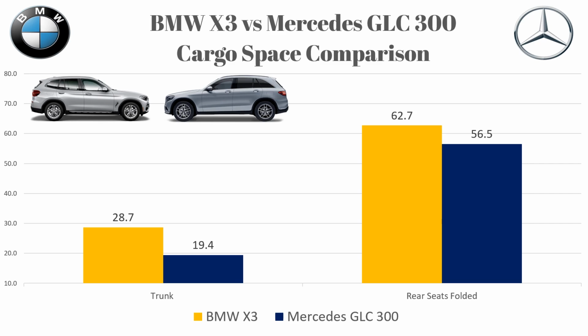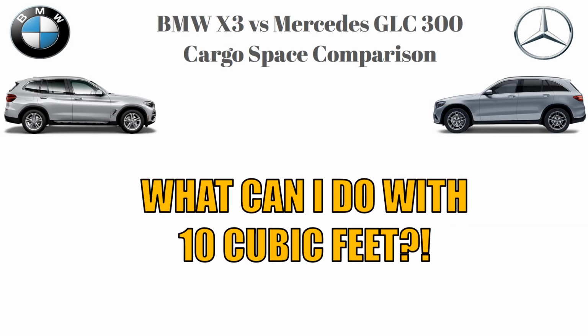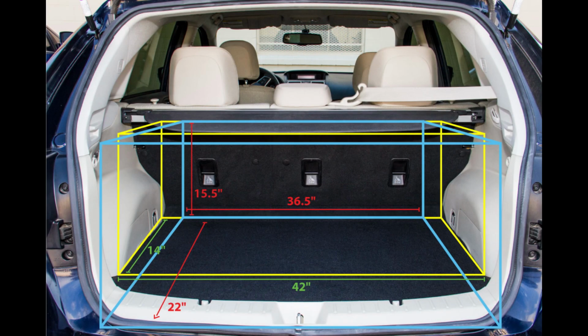The difference between these two cars is pretty big. The BMW has almost 10 more cubic feet of cargo room when the rear seats are folded up and over 6 cubic feet when folded down. So if you're wondering, okay, I get 10 more cubic feet, what does that really mean? Well, first let me explain how manufacturers come up with this cargo space number. You take the length, width, and height of the trunk space in feet and multiply all the numbers together.